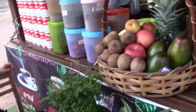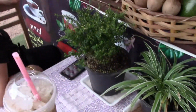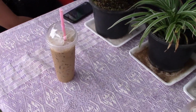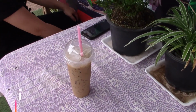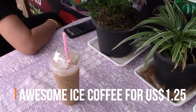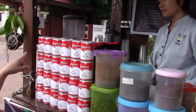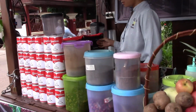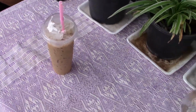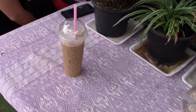Okay, I'm gonna taste it now. Wow. Yeah. It's very good coffee. Awesome, yeah. Yeah, dark roast. And obviously, one of the main ingredients is Carnation brand condensed milk. Yeah, awesome. Just like the one we have at a Houston area Vietnamese restaurant. They call it Cafe Suda. It tastes exactly like that. It's great.